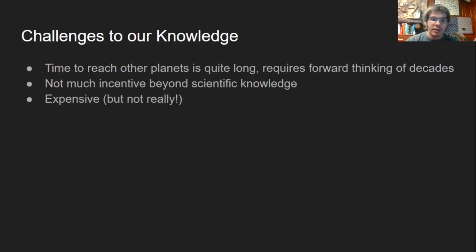So some challenges to our knowledge include, the problem is these planets, especially the ones out past the asteroid belt, it takes so long to get there that we just don't know. It requires a lot of forward planning, and we just don't do that very often as a society. Sit down and say, we're going to do this in 30 years time. There's not much incentive beyond scientific knowledge, which I value highly, and a lot of people value highly, but it doesn't pay the bills. Scientific knowledge doesn't always pay the bills.